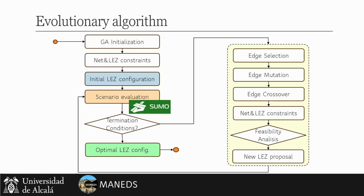In the same way, we have already seen part of the evolutionary algorithm, so I'm not going to stop here very much. But just to have the full genetic engine: you create your evaluation, see if it is valid or not, and then enter the genetic selection, mutation, crossover, applying the constraint, see the feasibility. The algorithm is not always providing feasible solutions, so whenever the solution is not fitting, we enter again in the loop. And then the new LEZ proposal is simulated by SUMO, extracted the measures, and then if it works properly, we would have this optimal LEZ configuration.